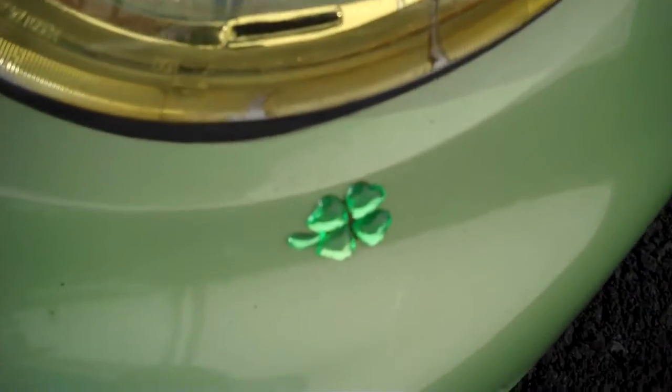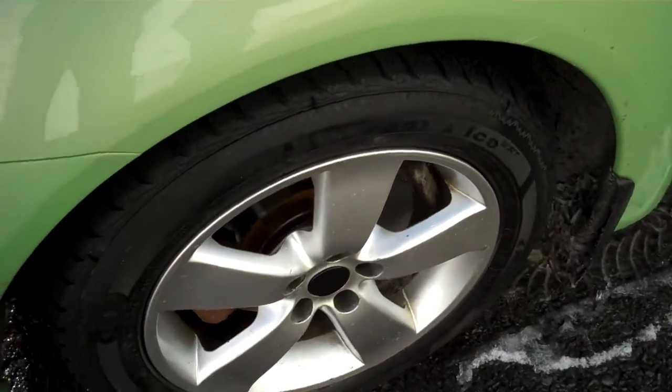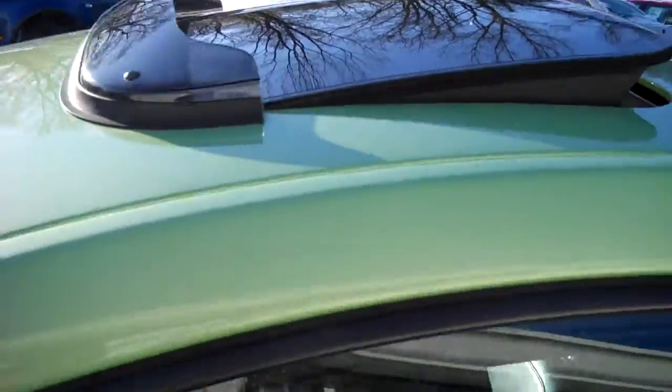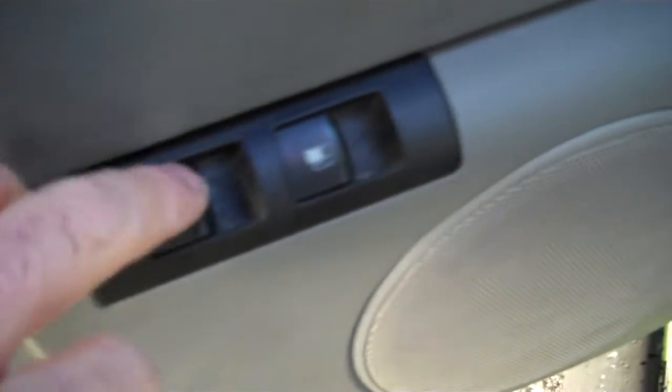And yes, the family loved this little Beetle. They removed a lot of the accents, but that one can come off, or you can smile when you see the flower. Available here at Select Eurocars. Sirius set, Ultra Grip, ice rated Goodyear winter tires. Sunroof tilts up and fully retracts. Steering wheel tilts and telescopes. Fog lights. Have remote for your fuel, remote for your trunk.